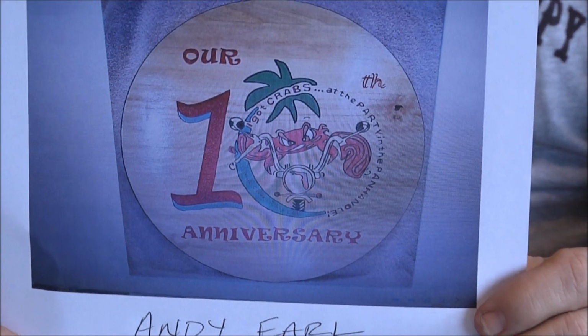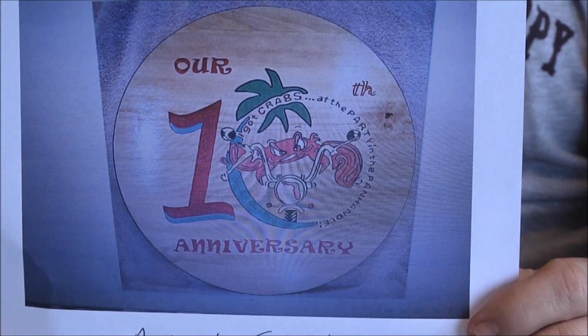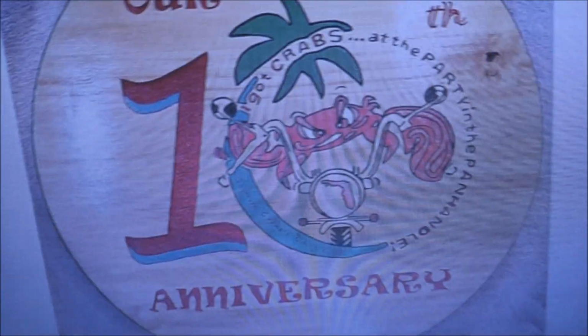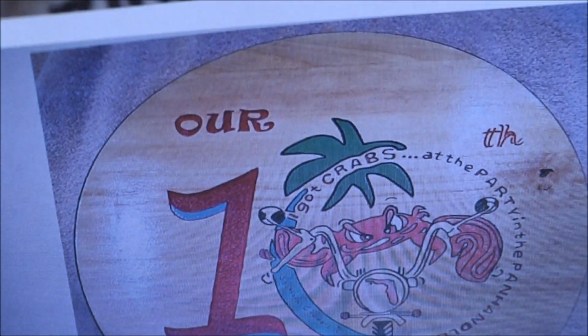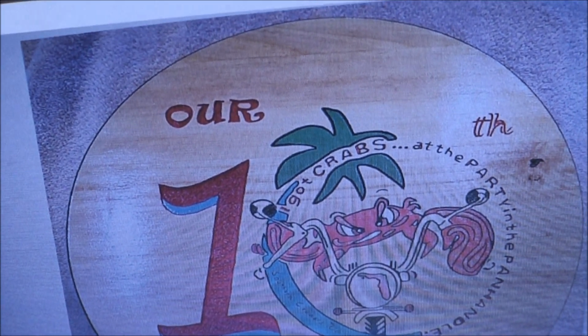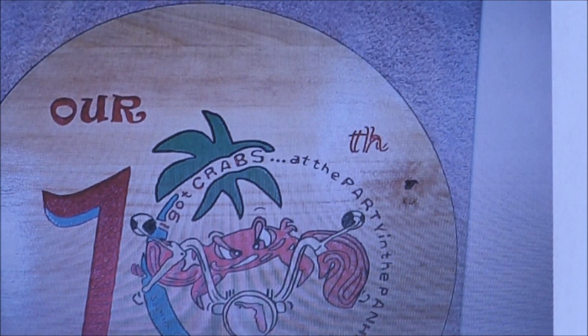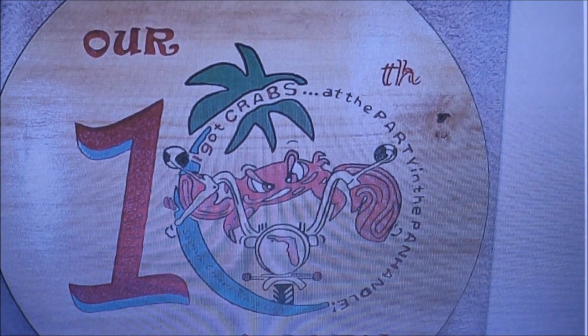Really, really great. Next, another one from Andy Earl. Now this is another one that he did. Like I said earlier, he does a lot of benefits. And Andy does something that I'll just take a second and mention. What? It's drooping. Andy does something that's really cool, guys. I'm going to throw it in here.